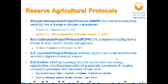And there we're focusing on methane capture and destruction from anaerobic digestion of livestock manure. Finally, we've just started the scoping process to explore some new soil carbon protocols. We previously had launched a cropland management protocol development effort, which we decided to not move forward with. That would have focused on cover crops and conservation tillage.